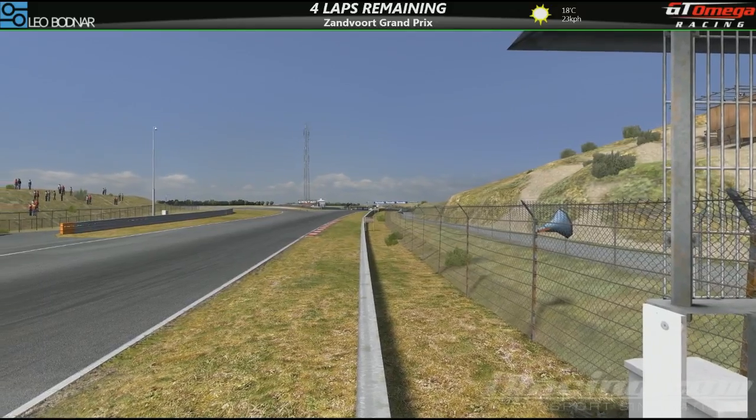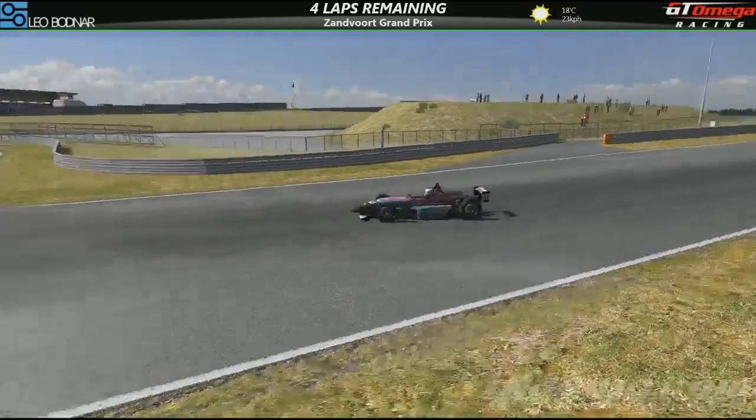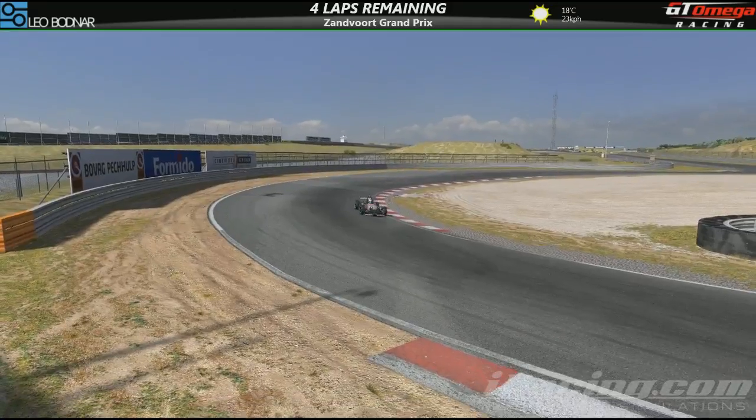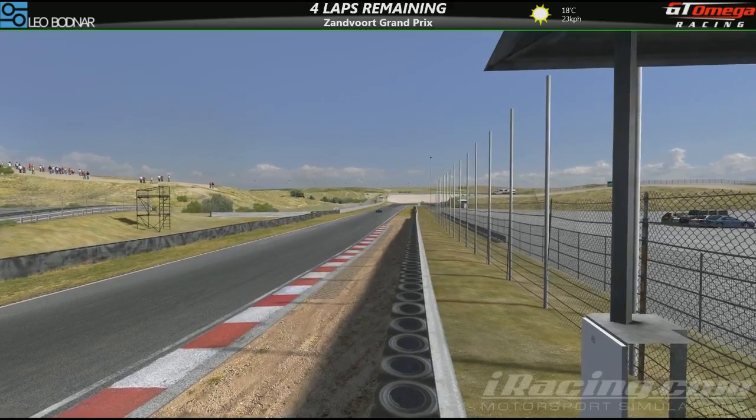But we'll see how he finishes up, as most of the cars I think are just completing their final lap now. Talking to a couple of the drivers actually before the start of this race, they were saying the circuit actually feels quite nice out there, quite grippy.